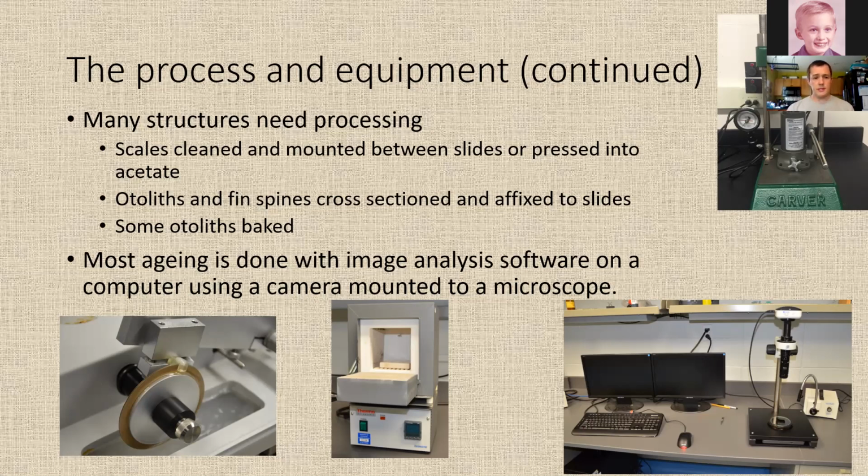A lot of the otoliths and fin spines, we need to cross section and affix to slides before looking at them under the microscope. And some of the otoliths we actually bake before looking at them to increase the contrast, which is very similar to the old crack and burn method with an alcohol flame, but it's a lot easier. So the photo in the lower left there is just the Isomet saw that we use for cutting thin sections, and then the muffle furnace in the middle.